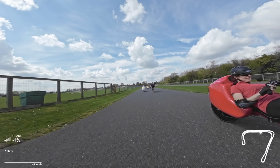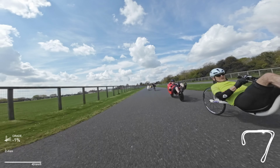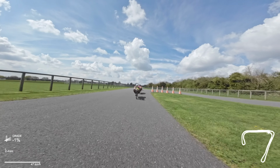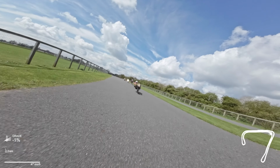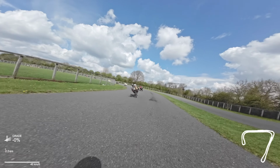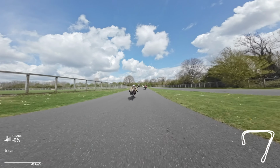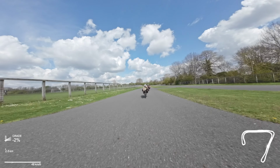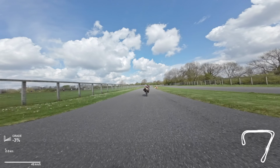I am overtaking Kim Wall on an Optima Byron low racer and Dan Bergonzi on his Raptor bike. We are reaching the fastest turn of the track. Dan Bergonzi on his low racer is still right behind me. I am not trying to go faster as there is a sharp corner coming up. It is right after the slight downhill.